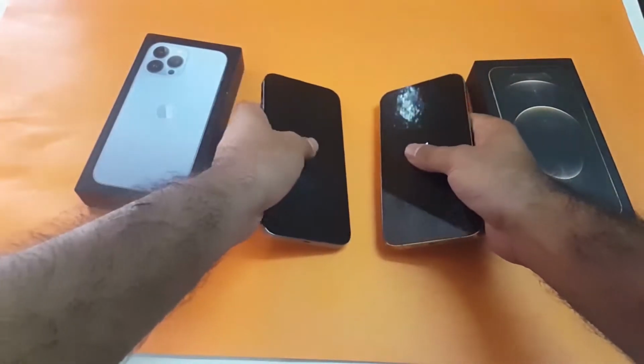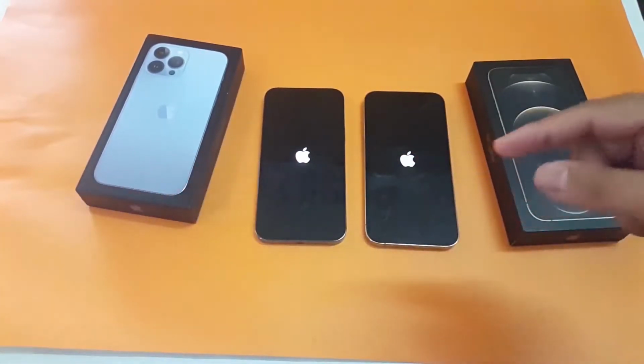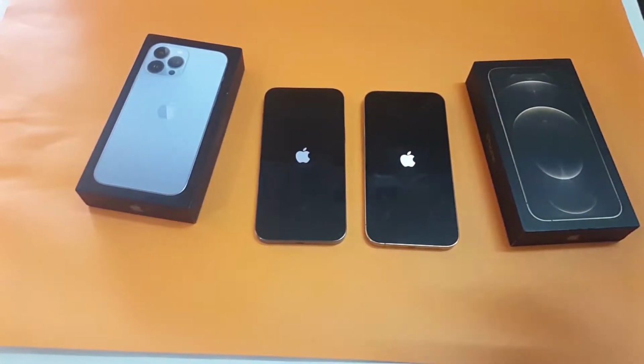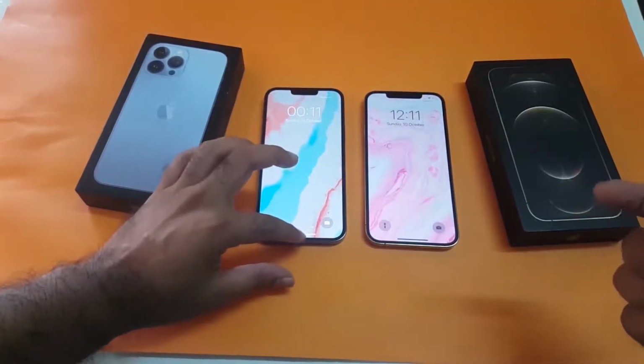As you can see, we have the logo appear on both the devices. The iPhone 13 is coming with A15, whereas the iPhone 12 Pro Max is coming with the A14. So here you can see the iPhone 13 Pro Max is quicker in the load speed.